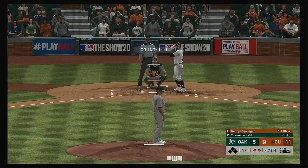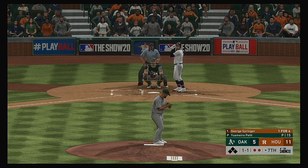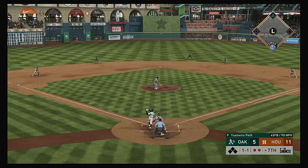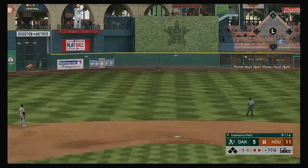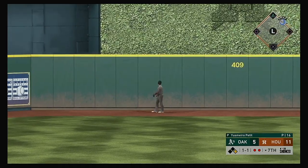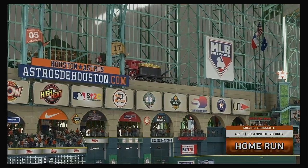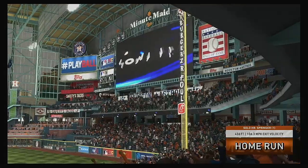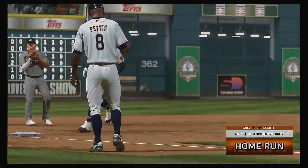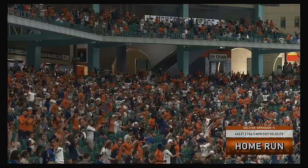Stepping in, George Springer, who comes into this appearance in the midst of a 1-for-4 day. He's set. Here comes the 1-1. Ani jumps on this one. It's high and deep to center. Center fielder going back. And it's gone as they add still another. A solo home run here off the bat of George Springer, as this is now a 7-run ball game.